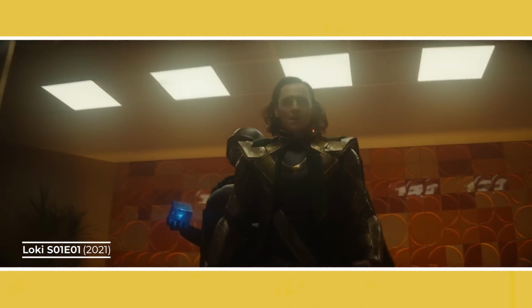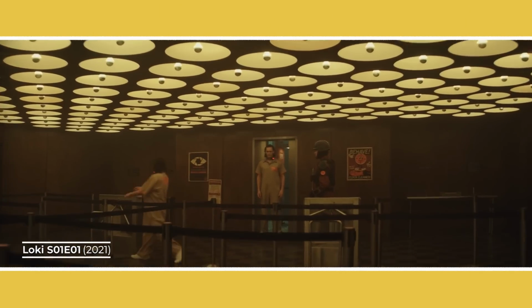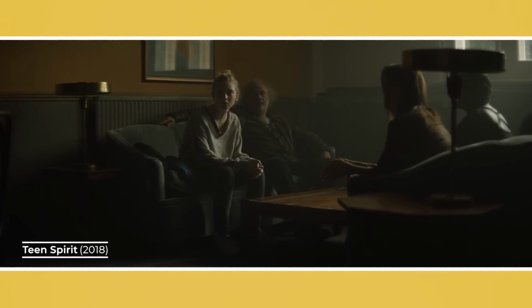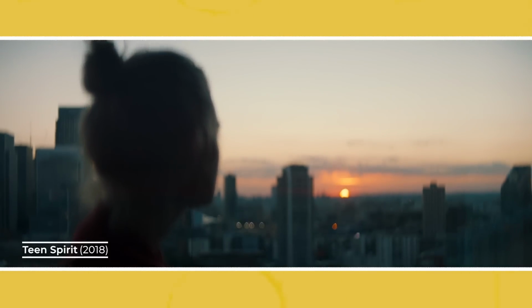To further diffuse the light and create a texture in the midtones, she'll often use haze to create atmosphere. This enhances the dreamy, nostalgic quality which is built into the lenses as well as the lighting.